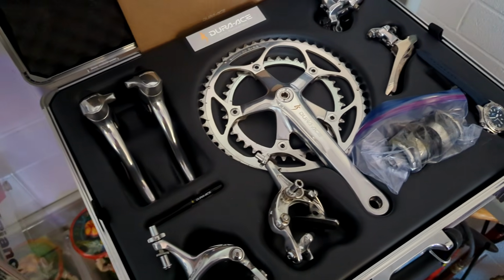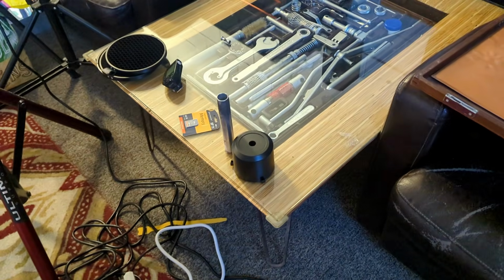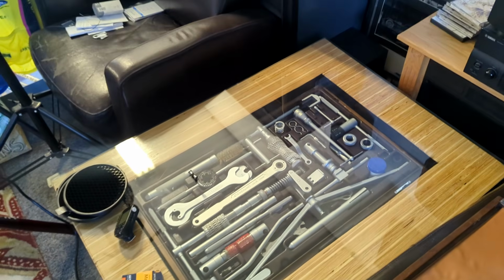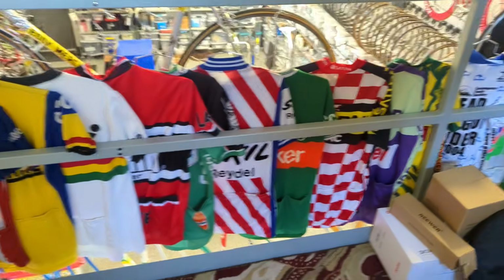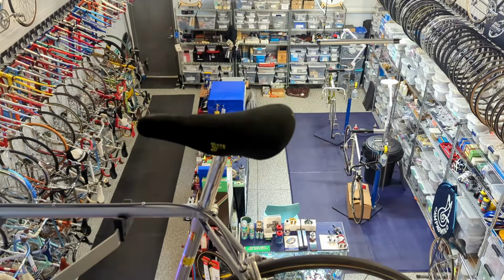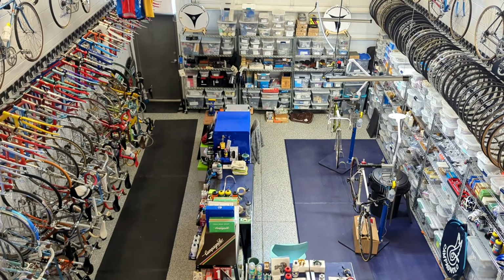Guys, it's just really rare to see this kind of selection, not only in someone's collection, but in a store. He is selling a lot of this product, some he is not, some of the important stuff. It is worth the trip to Golden, Colorado. When you're in town, you can look him up online. He's going to give us his contact information later in the video. Definitely worth the trip. Come on out and check this place out.